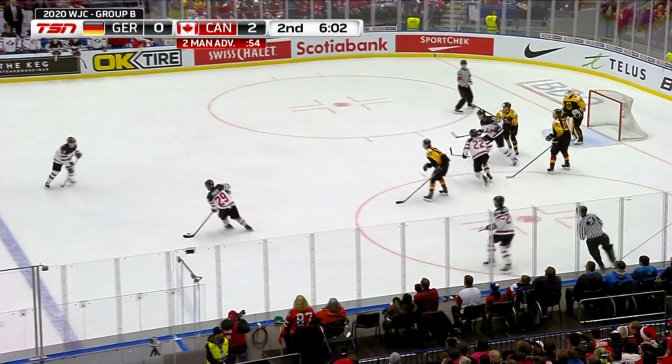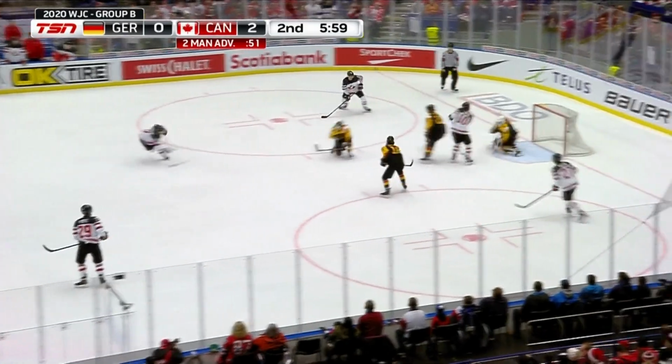Cousins wins the face-off back to Foote. Foote to Addison. Addison walks in and fires, scores!